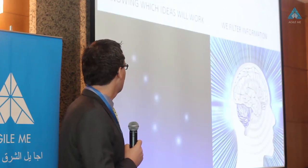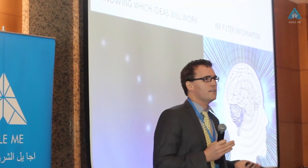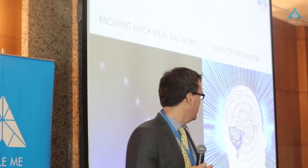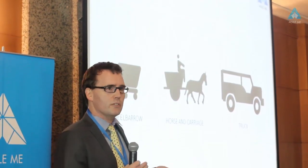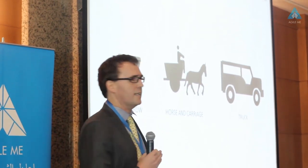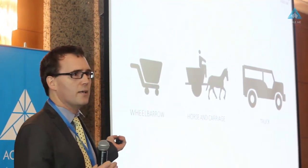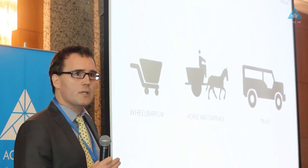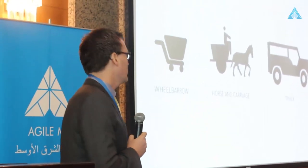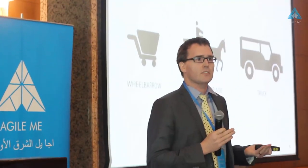We have two problems doing this. We never know what ideas will work. It's very easy looking back and seeing the development, connecting the dots. It's kind of obvious that when we have trucks, you can understand why the wheelbarrow was a lousy idea, why it wasn't good enough. But having just a wheelbarrow, it's really, really difficult to imagine the truck and understanding that it will work. That's really the challenge of creativity. You can't connect the dots in advance. You can only connect the dots backwards.